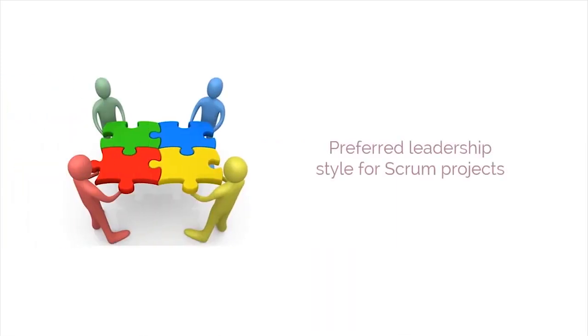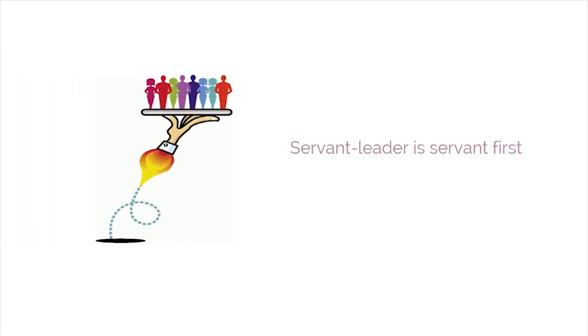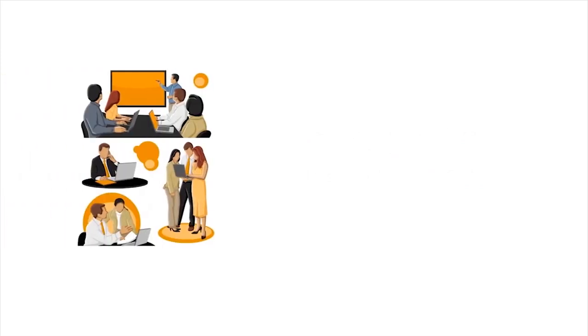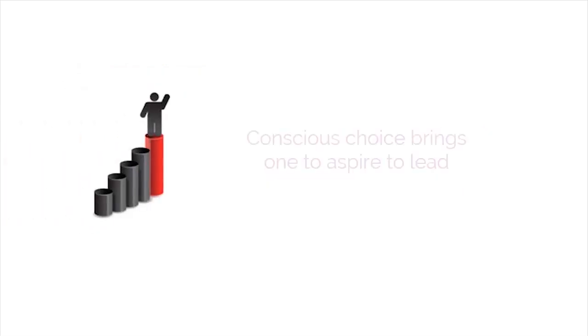The first leadership pattern is discussed in the servant leadership. The preferred leadership style of Scrum projects is servant leadership. This term was first described by Robert K. Greenleaf in an essay entitled "The Servant as Leader." According to Greenleaf, the servant leader is servant first. It begins with the natural feeling that one wants to serve and to serve first. Then a conscious choice brings one to aspire to lead.